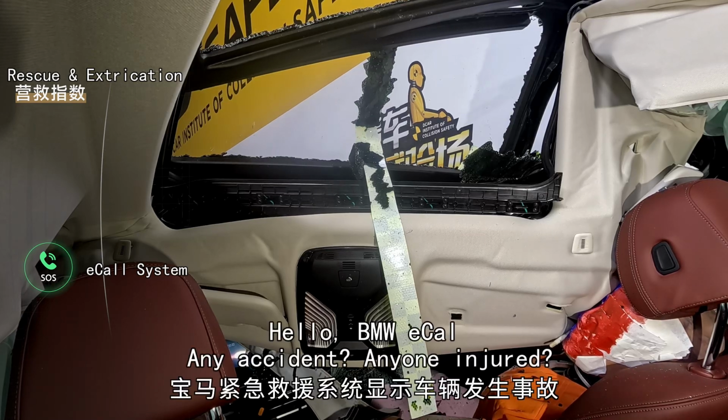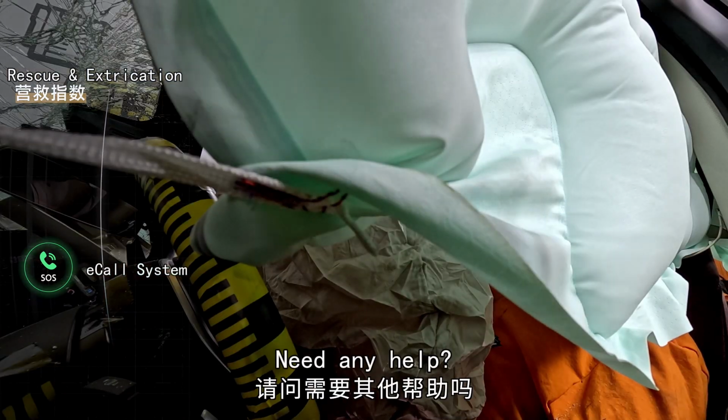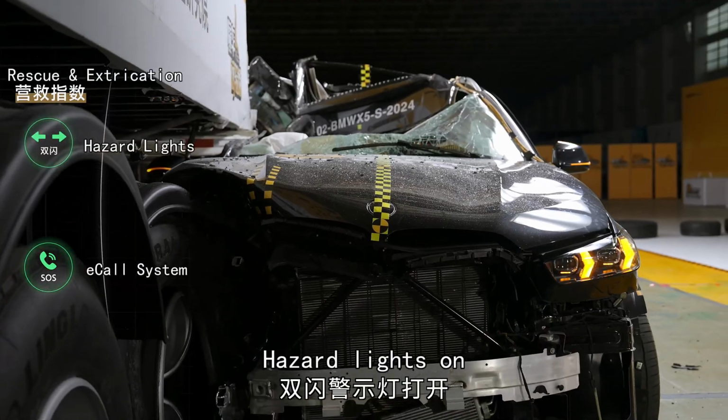你好，宝马紧急救援，系统显示车辆发生事故，请问现场有人受伤吗？ 没有。 请问需要其他帮助吗？ Hazard lights on.